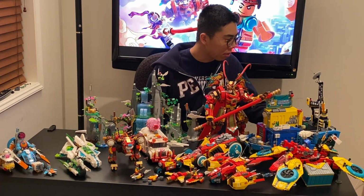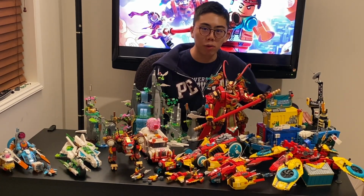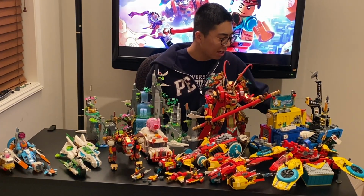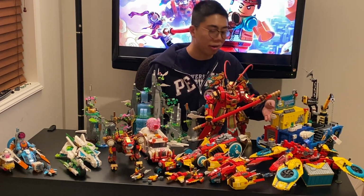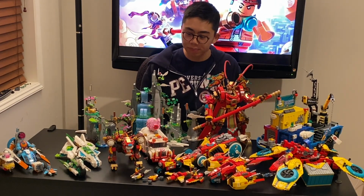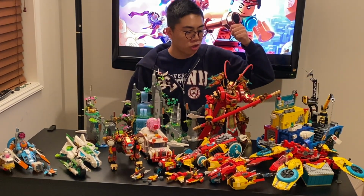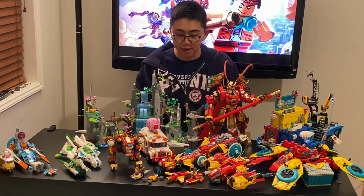For instance, one of the most unique sets, and one of my personal favorite sets, is the cargo boat right here, which serves as the team headquarters. It is nothing like the Destiny's Bounty, but it has its own unique identity despite them both being boats, and I really love the colorful exterior and very detailed interior, which I'll be opening up to show later on. What's also really nice is that we get rather strange vehicles like this drone copter right up the front here, which is never really something that we've seen at that scale in something like Ninjago or even Shima.